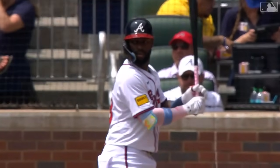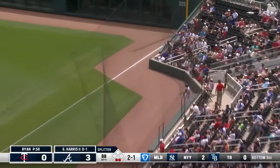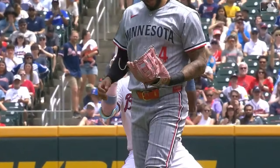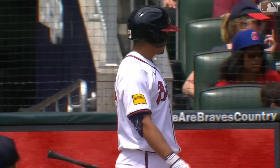And let's see what Michael Harris can do. He's 0 for 1 to the ground out. Fair. He kept that one just inside the bag, did Harris, and he's going to get a double out of it. Braves really have something going with 2 outs here today. It's now 6 2-out base hits for the Braves.